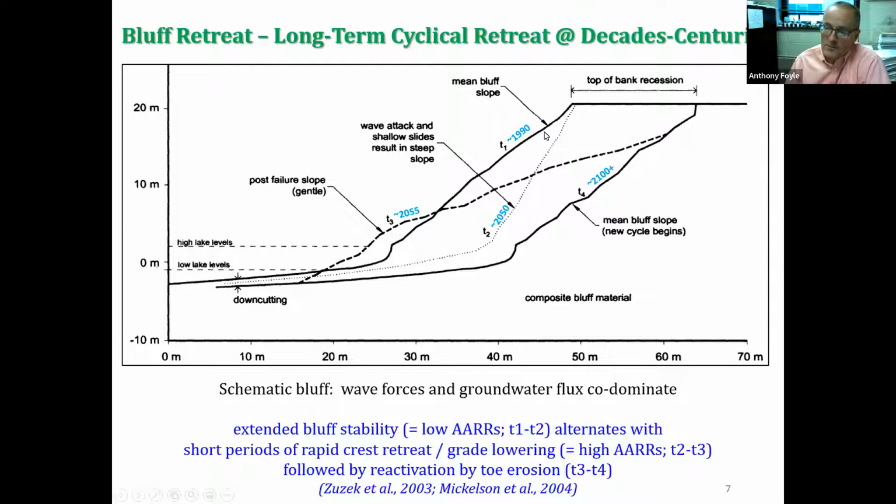Okay, so maybe I've just thrown some numbers on here, various time periods, time 1, time 2, time 3, time 4. What I'm trying to show here is over relatively long time periods, from time 1 to time 2, which is over, what is that, 50 or 60 years schematically, we can have bluff steepening occurring. And what we've noticed as a consequence of that is we're losing bluff face material, but we're not seeing much bluff crest retreat up here on the top. And eventually this gets steep enough that it fails. And the bluff actually jumps back over a relatively short period, maybe from 2050 to 2055. We'll see a lot of retreat. And that's what property owners are aware of.